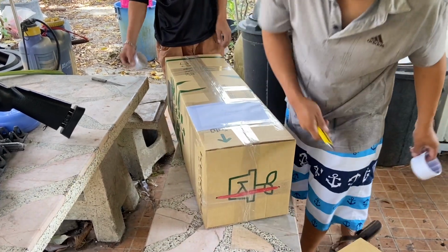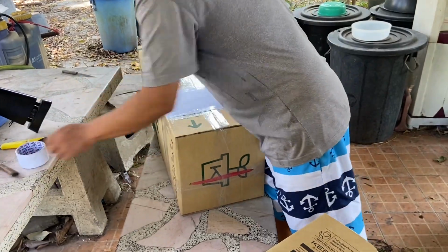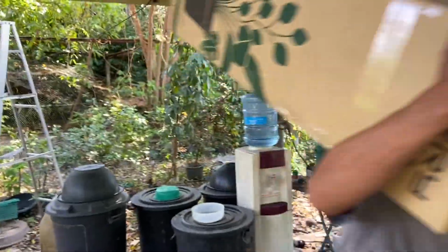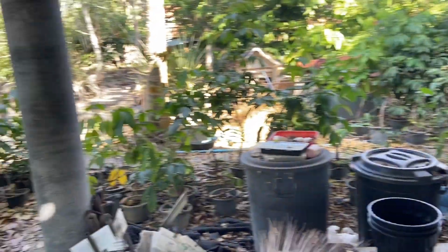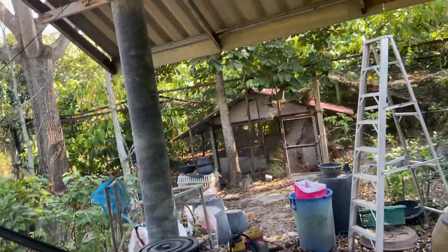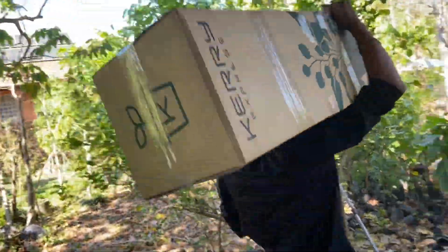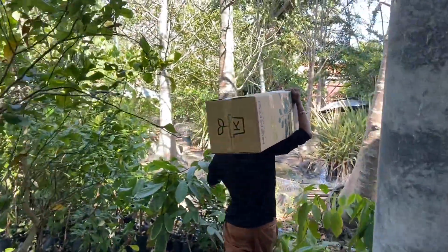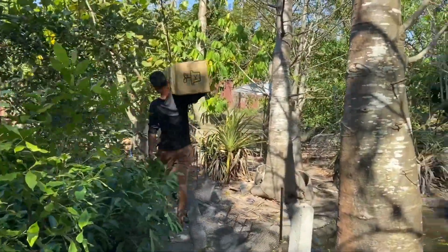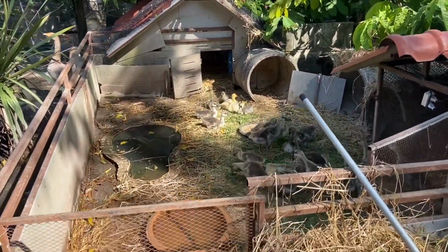Here the finishing touches are done, and they should arrive very well. Well, here they go. 1 package is leaving Discovery Garden Pattaya, will be in Yasothon tomorrow. Here the 2nd box is leaving, will arrive also tomorrow in Yasothon. And if you want to order any place in Thailand, you can, no problem.